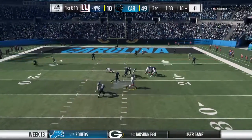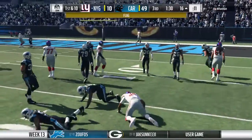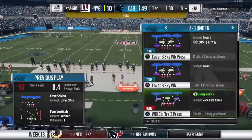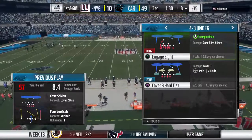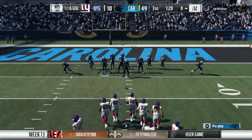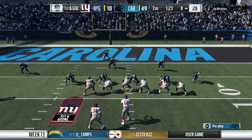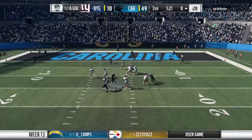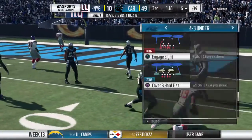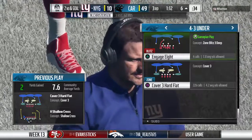Into the red zone, it's Brady. He's going to flip that out to the flat. It's complete. And he'll be brought down somewhat awkwardly here, and a late flag as well. I think this one's going to be a face mask. Shotgun now for Brady. This will be caught at about the 6. And he's going to be brought down just shy of the 5 at the 6. He'll get only 2 there, and it's 2nd and goal.